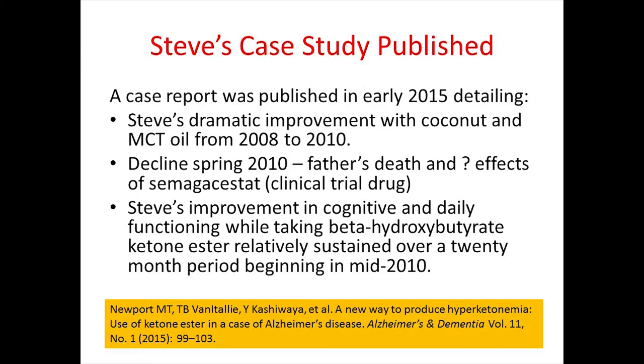So eventually, Steve's case study was published, and there are actually two parts to this study. What happened was he improved a lot with coconut oil during the first year. And the second year, he seemed to stabilize and really didn't have any significant setbacks during that time. However, in the spring of 2010, his father died. He became depressed. And we found out he had also crossed over.